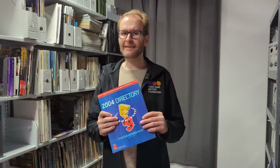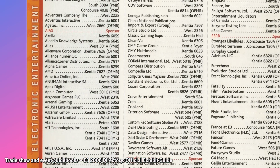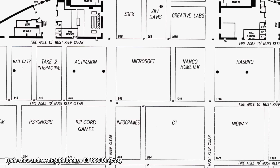And we digitized some of our guidebooks from E3, the Electronic Entertainment Expo. E3s were huge events for video game promotion, and if you've ever tried researching an E3, you know how hard it is to figure out who was showing off what at the event. These books have lists of every single booth and every single company at the show. This is the most complete record you'll probably ever find of E3 short of having a time machine.